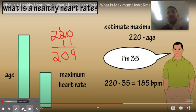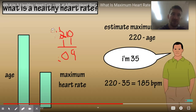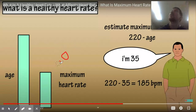Okay? So that's the maximum amount of beats that your heart can beat to. And it's really hard to get your heart rate that high unless you're doing really intense exercise like the pacer test or something. So we'll kind of move on from there for just a second. So the max heart rate equation is 220, and that's when you're born. Your max heart rate is 220 minus your current age. Okay. All right, let's continue.